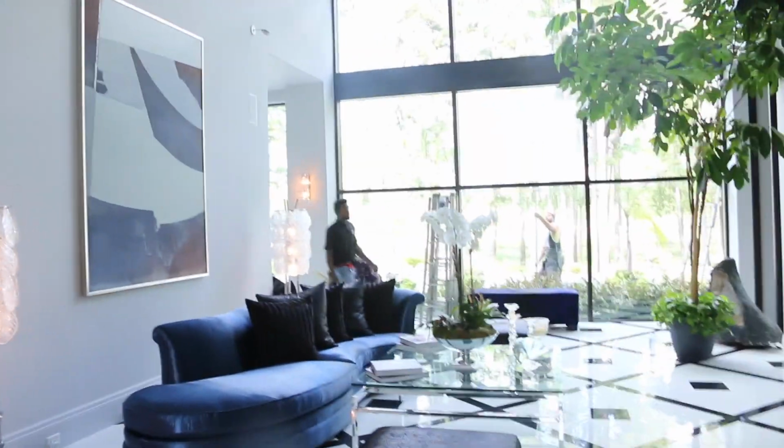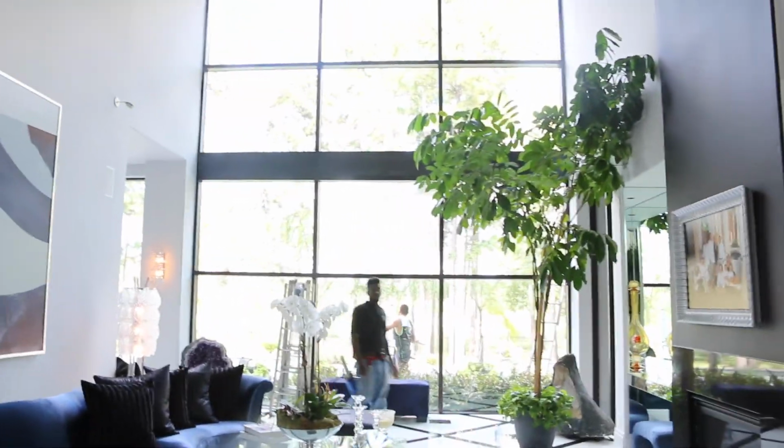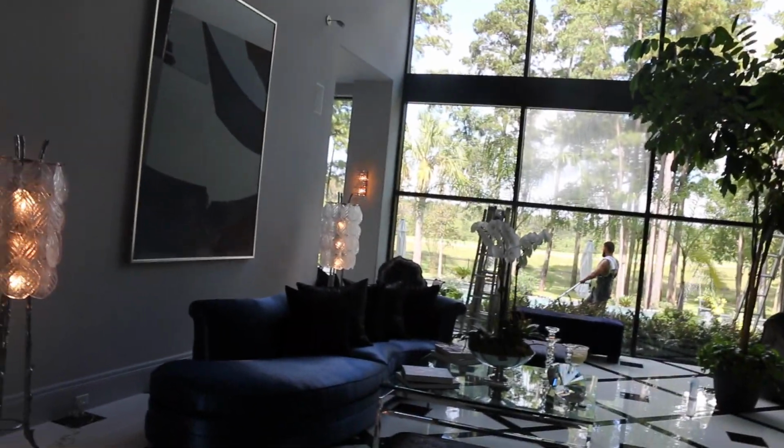Okay, so let me continue with the tour. So anyways, basically they are finishing up with window cleaning in here. It's been quite a day.